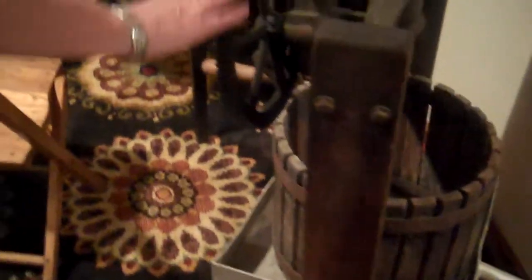So that's the wine press. That's the wine press. I'm going to get over here and get a good shot of this. Look at that. Woo! Pretty cool stuff. It is awesome as hell. And this is your... we just finished this.